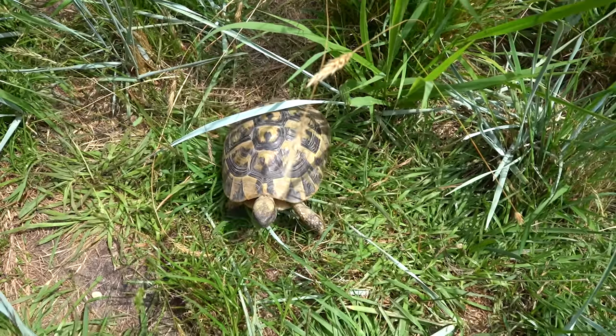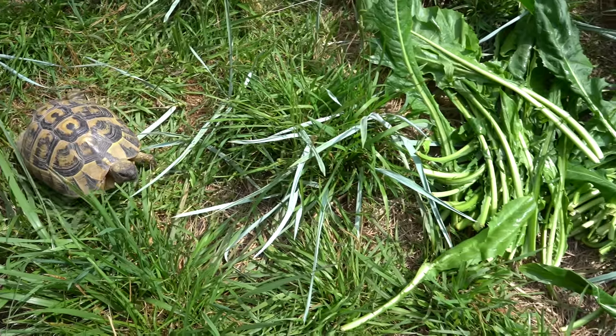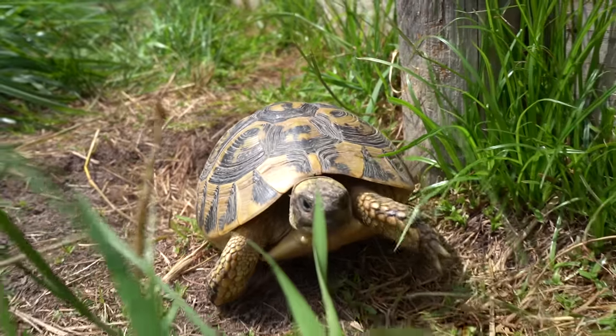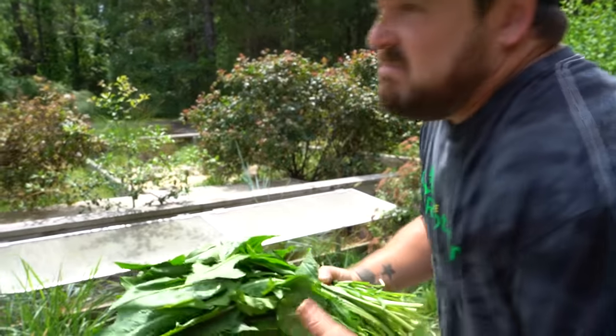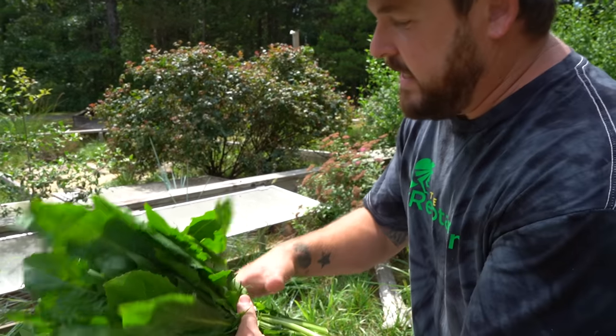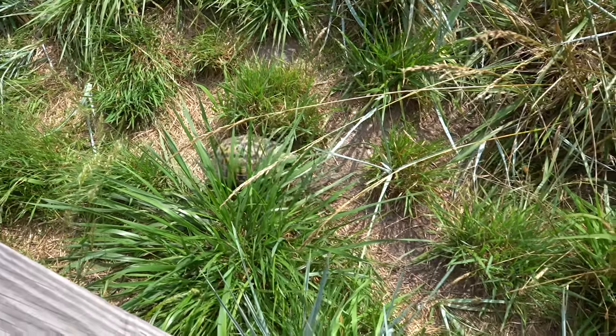So what they do is they spend a good portion of their day going in and out of cover. They'll hide for the night, wake up in the morning, warm up, start eating for a little while, grazing on different edibles. And they do this in nature too. And then they will hide, take a little break, come back out again, do it all over again, take another break just to come back and do it all over again before they call it a night.